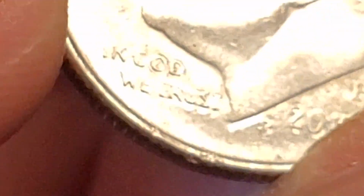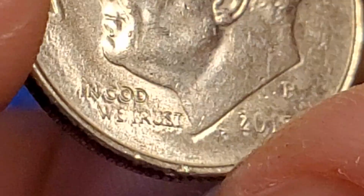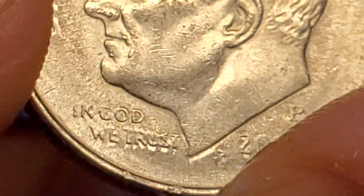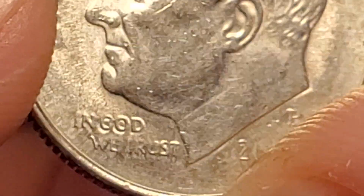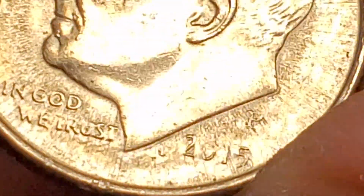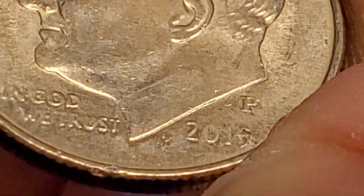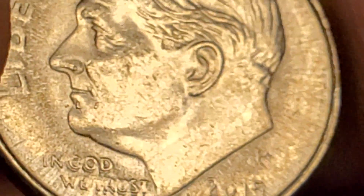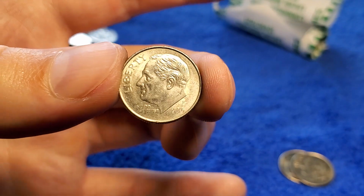Maybe it's nothing. Maybe this is just what happens when a dime gets stuck. I'm trying to think of how this would happen. Like it wasn't held still, and so when it got stamped, it kind of... I don't know. It's cool. It's not a beautiful coin, but it's definitely a freaking weird one.